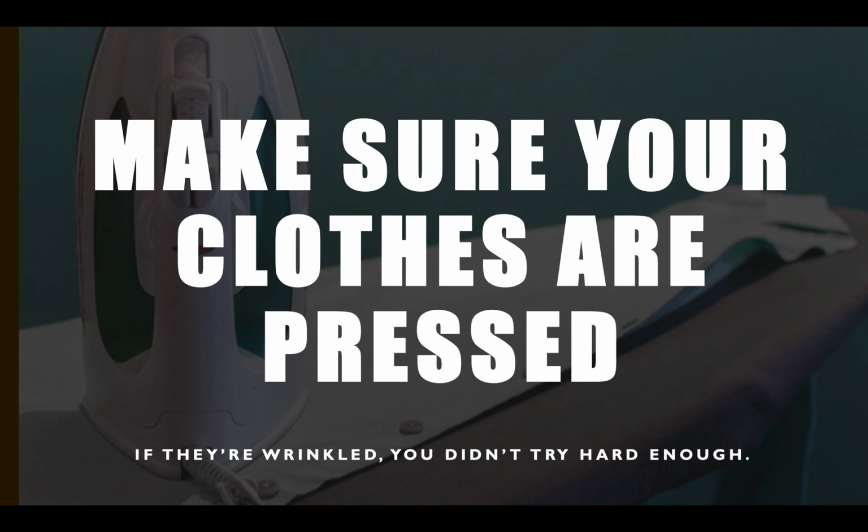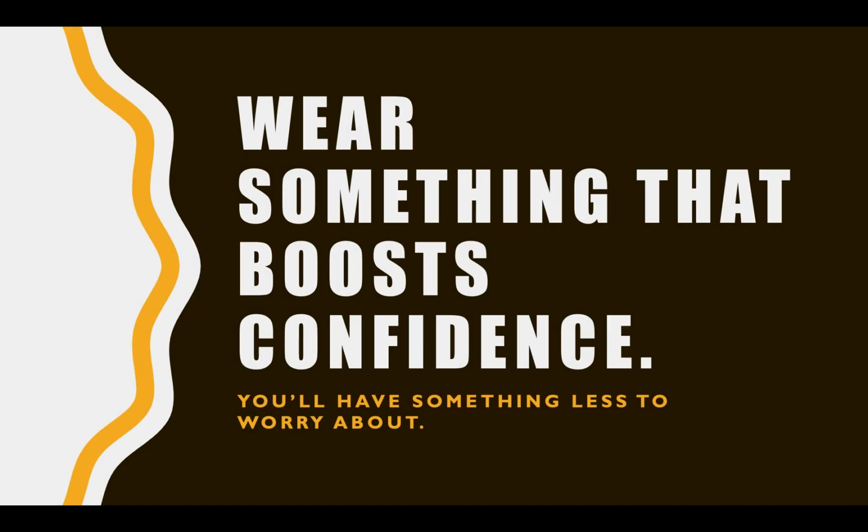Also, it is important that the clothes that you select boost your confidence. It's also something that's pretty important because if you feel good, you look good, and then you have something less to worry about. It's not something that's on your mind. Now, here are a couple of crazy examples of people who were wearing something that was completely out of place or that wasn't what they should have worn, and yet things came out pretty well.